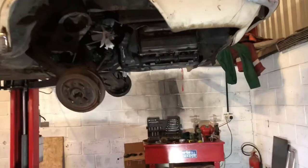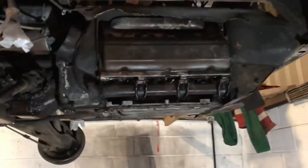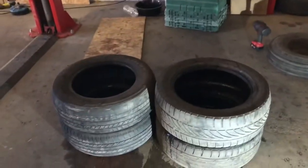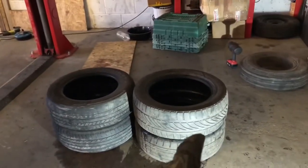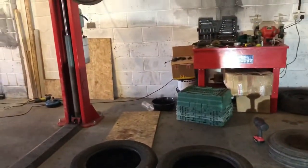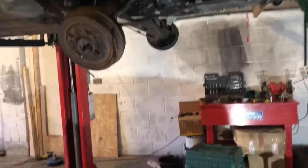Right, so everything's unhooked. We've got everything off the engine now, so we just have to lower the car down, line it up with the tyres, put one under the transmission and one under the engine. Lower it down, drop the subframe, drop the engine mount at the back onto the tyres, and then just pick the car up, and that's it.